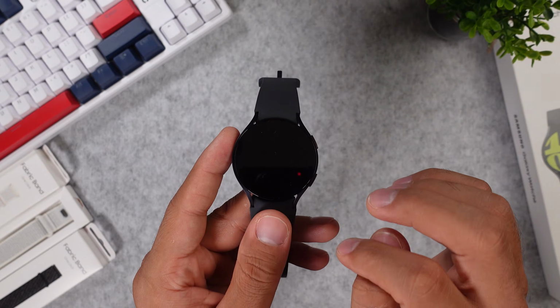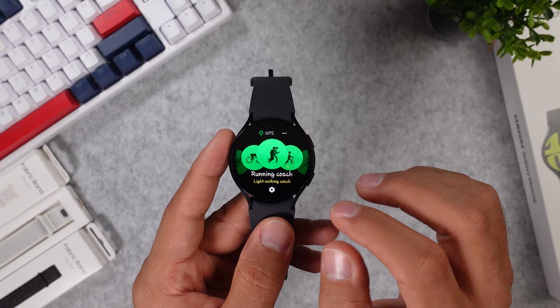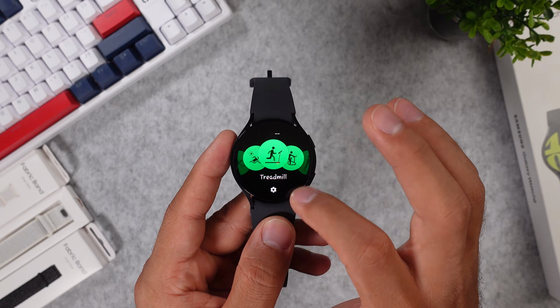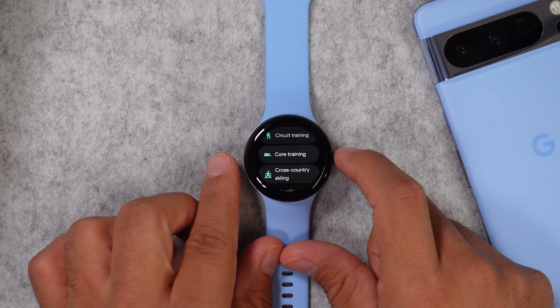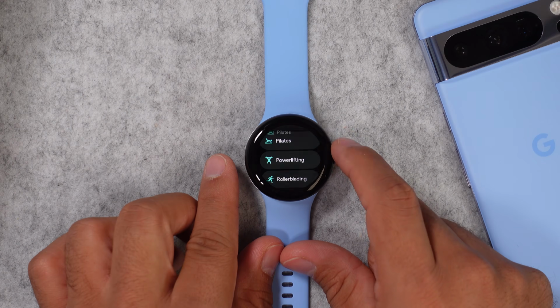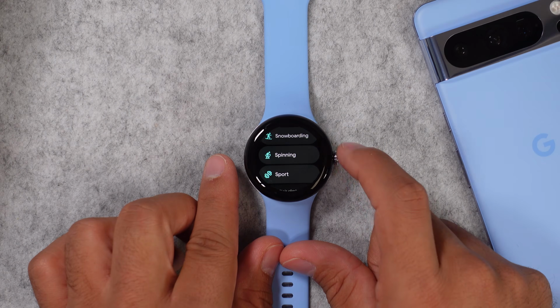Alright, as for activity tracking, you get a whole lot of sport modes on both watches. It overall looks a little bit better on the Samsung watch as the pictures are moving a little bit, but on both you get your standard sport modes, winter, ball and water sports, boxing and weightlifting. I have to say that there are a few more specific gym workouts on the Galaxy Watch like squats, bench pressing and such things. On both watches you can also customize your workout display.